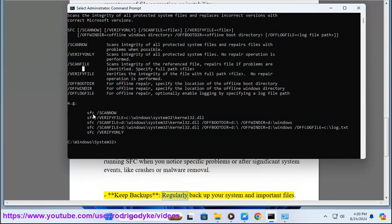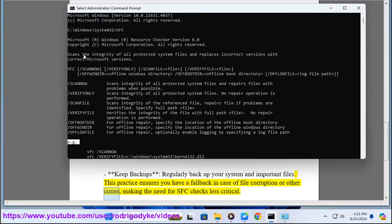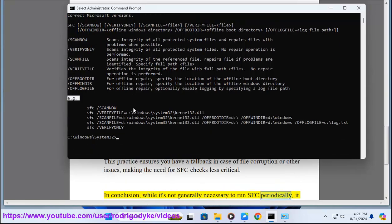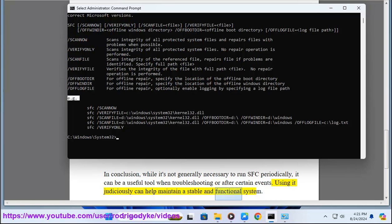Keep backups. Regularly back up your system and important files. This practice ensures you have a fallback in case of file corruption or other issues, making the need for SFC checks less critical. In conclusion, while it's not generally necessary to run SFC periodically, it can be a useful tool when troubleshooting or after certain events. Using it judiciously can help maintain a stable and functional system.